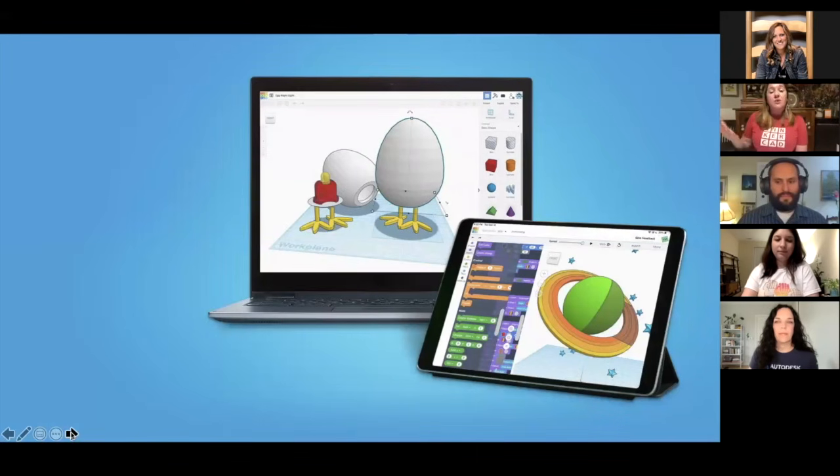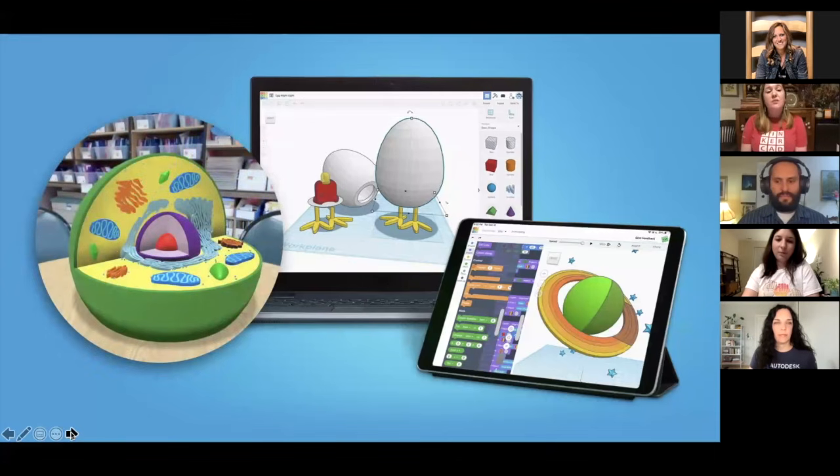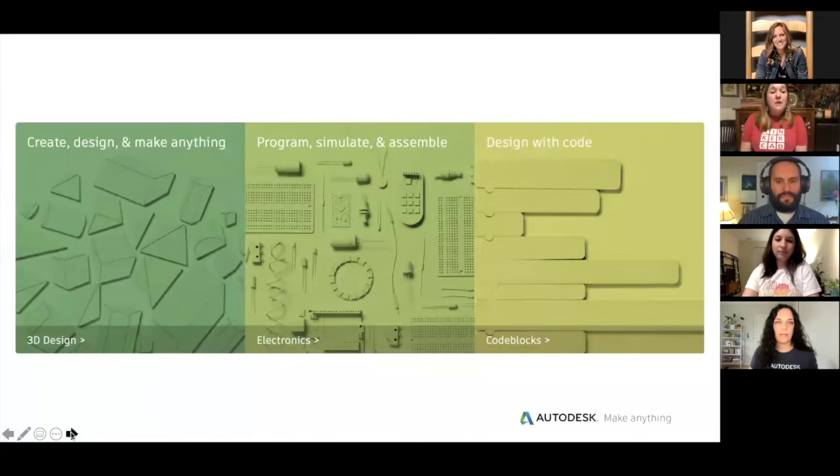So Tinkercad works really well on Chromebooks. It works on iPads as well. One of the cool features in using Tinkercad on an iPad is the augmented reality feature. So your students can also take their ideas and unleash them into the real world through augmented reality and using the Tinkercad iPad app.